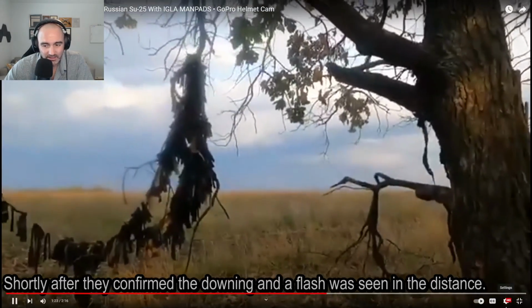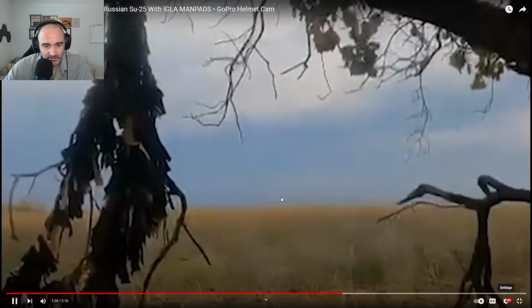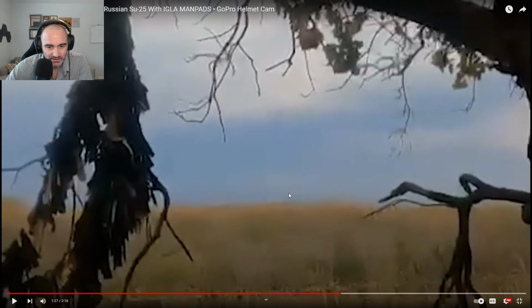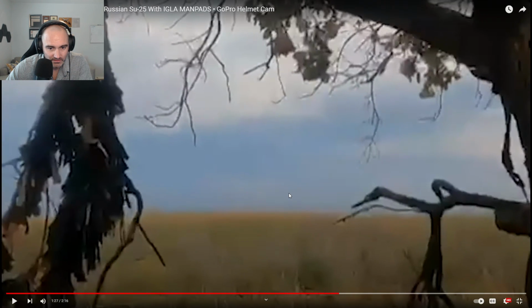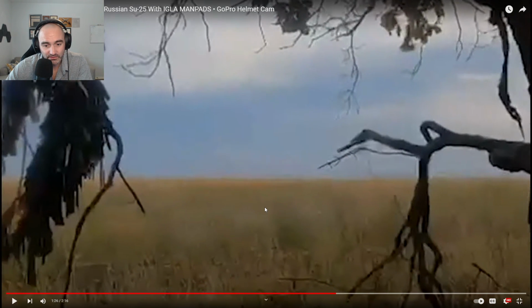Okay, they say there's a flash in the distance. I can't really see it, and I have the settings at 1080p. Oh, there it was. There was a small flash, but it's tough to say. Let's back it up real quick. We'll see if we can see it here. It's tough to say, right, if some of these things are hits or not.